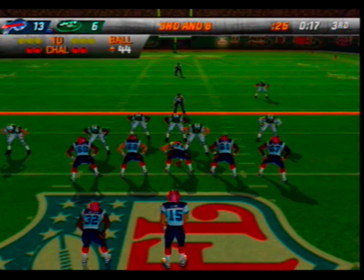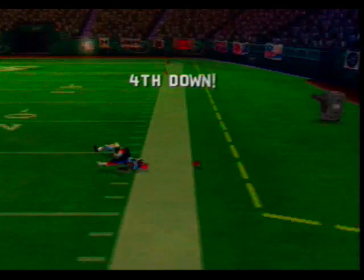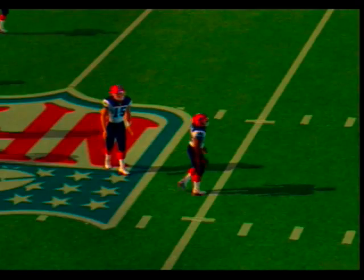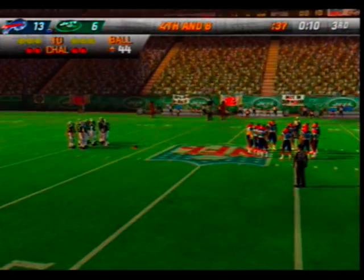The Jets come out in a nickel package. Keep it in front of them. Gets the pass off, and he drops the pass. That is a catch you have to make. The quarterback did a pretty good job getting the ball to his receiver, and he just dropped it.